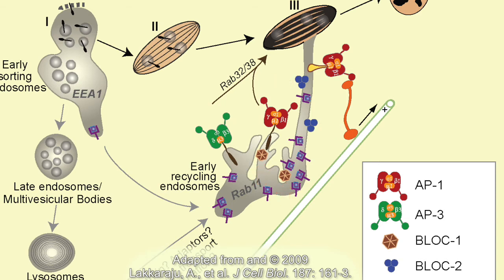So BLOC-1 is required for basically getting the cargo out into these tubes. And then the most likely model is that BLOC-2 is acting as a tethering complex to basically tether these guys onto the melanosomes. The other possibility is that it simply stabilizes the tubules in some way so that they have time to find the right target and make those contacts. We're now trying to purify recombinant BLOC-2, and the prediction, if it's a tether, is that it'll interact with the SNARE proteins that are involved in this process. And so that's the thing we're trying to figure out.